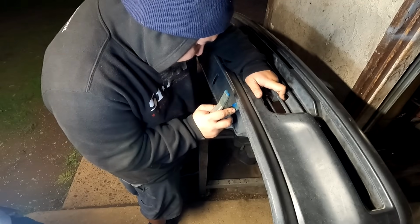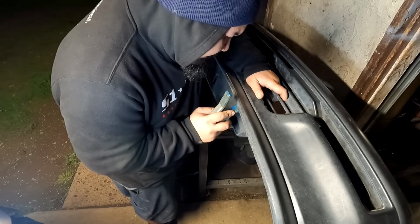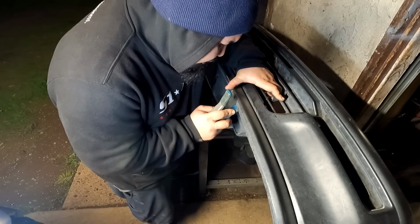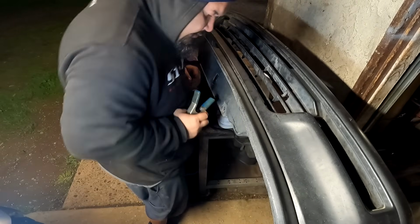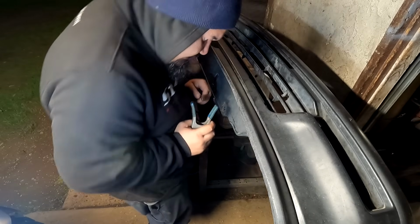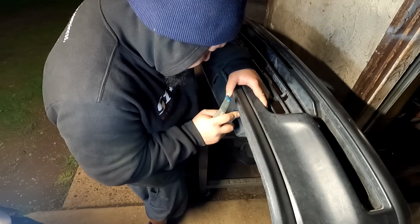Now because I slit and bent it, I do have a little kink right here, and I heated it up to push that kink out to make it look a little more uniform, and that kind of worked out. Maybe just a little bit more.